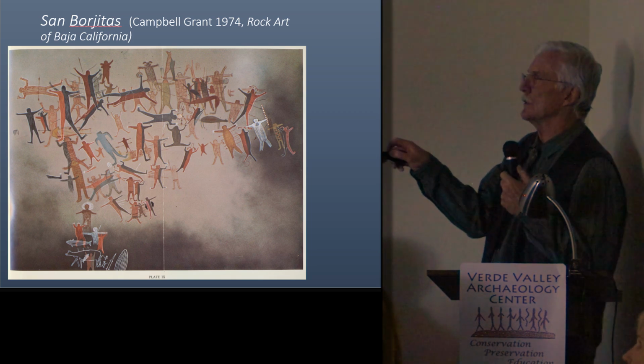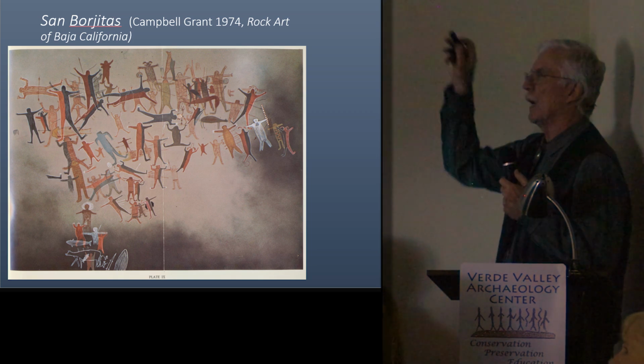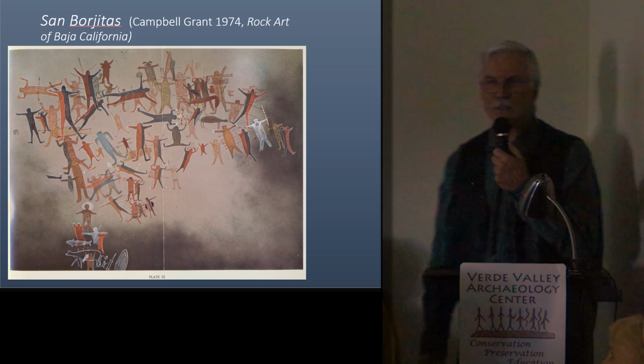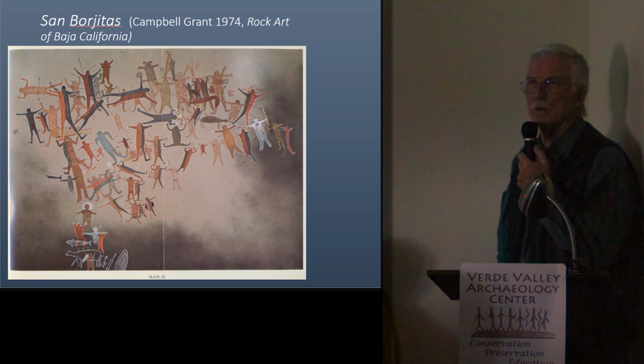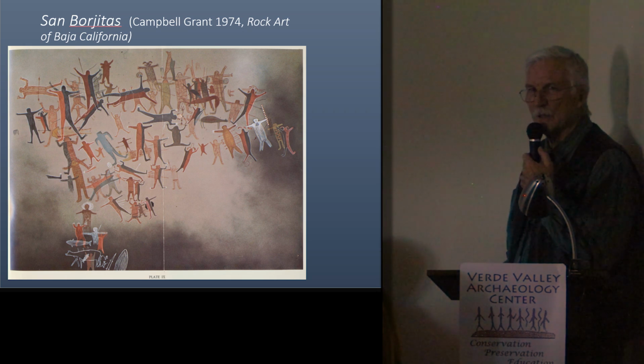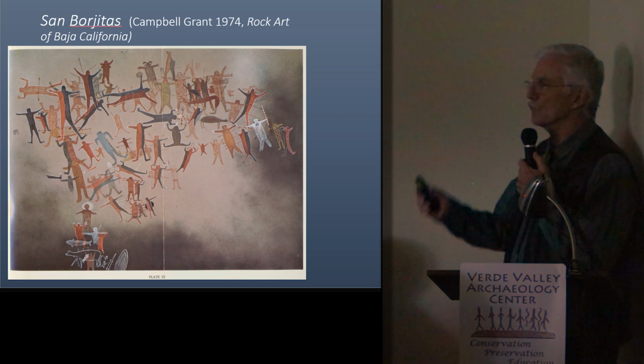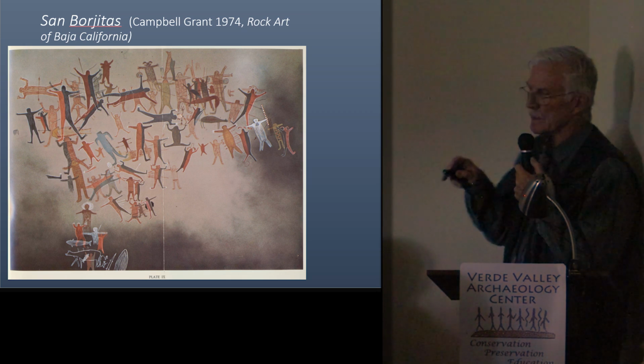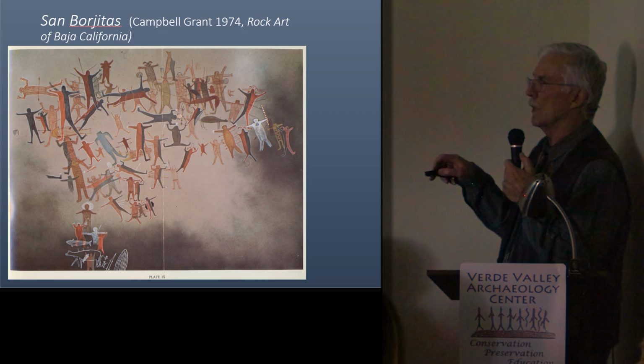And that's one of the things that really struck me about the rock art: there are a lot of fish designs in this rock art in the middle of the desert. Of course, the water is not that far away. You can see all the fish down there. And some of the fish species can be identified. They're so well drawn.